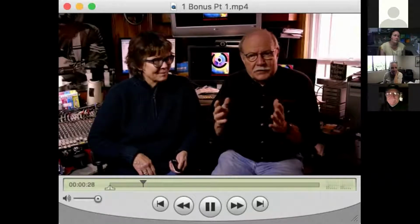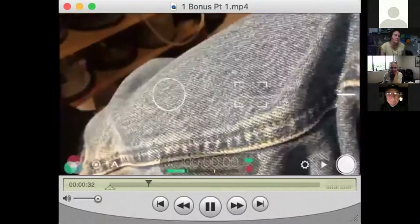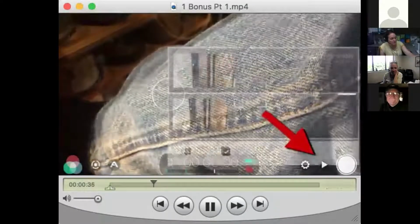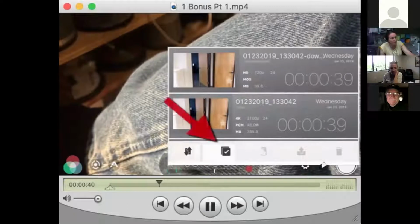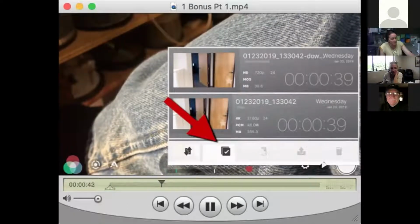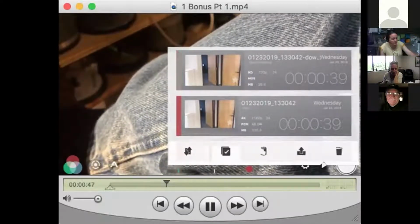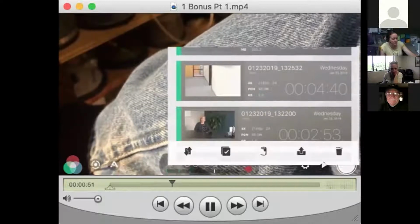But the process is much the same as described in the first session, and it's similar for both iPhone and Android. Go to your Filmic Pro app and select the little right-pointing play arrow. This brings up all the clips that you've shot. At the bottom you'll see a check mark in a little box. Select that and you'll see a little red ribbon on the left of every clip. Tap on the ones you want to edit and the ribbon turns green.